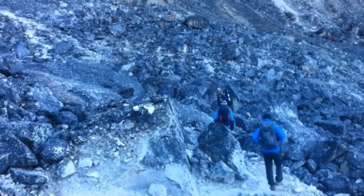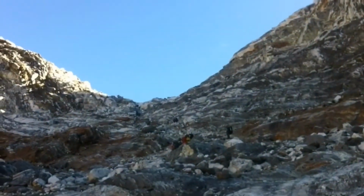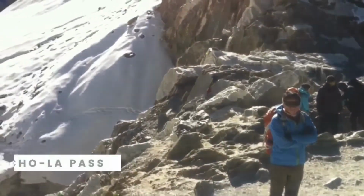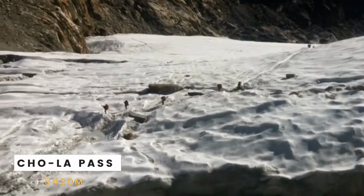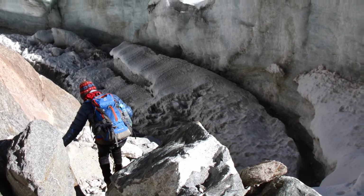Cho La Pass. Cho La Pass is a summit pass located 5,420 meters above sea level in the Solukhumbu district in northeastern Nepal. It connects the village of Thagnak, 4,700 meters to the west, and the village of Dzongla, 4,830 meters to the east.